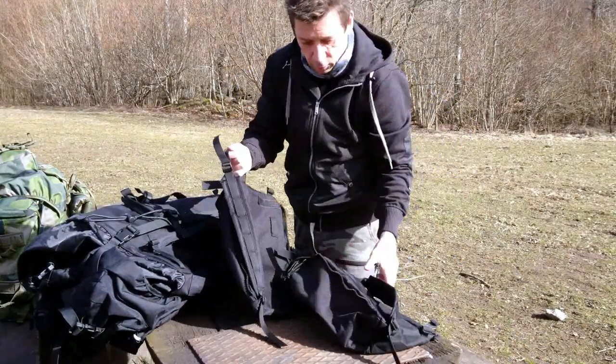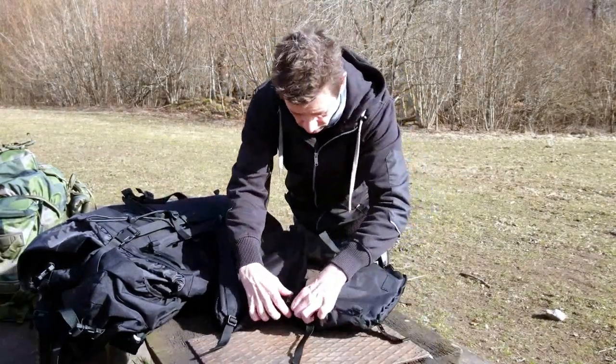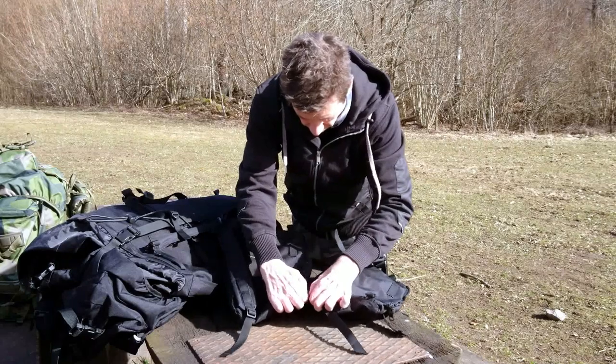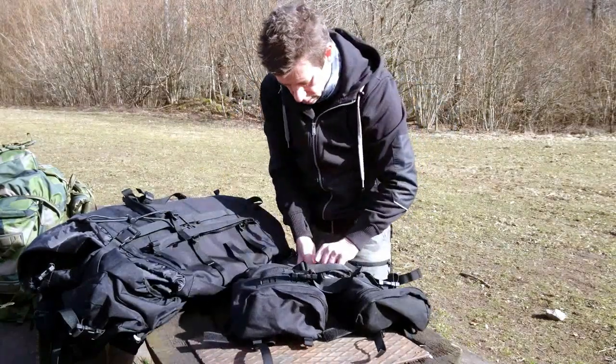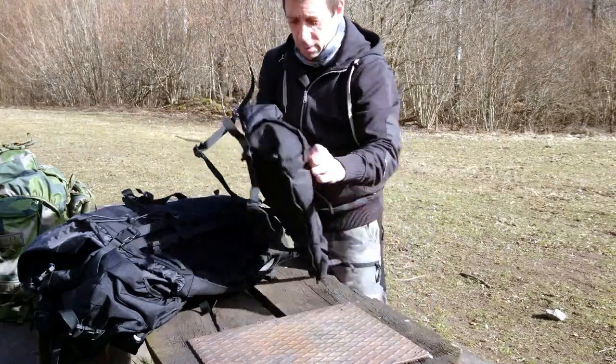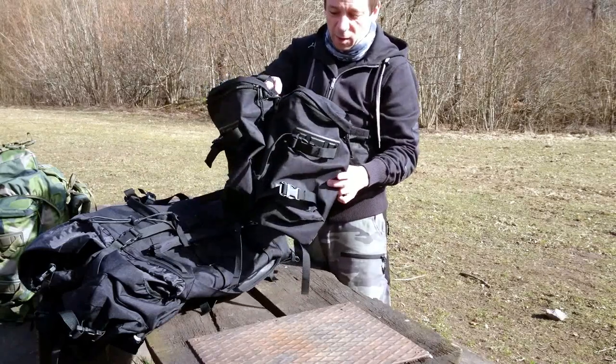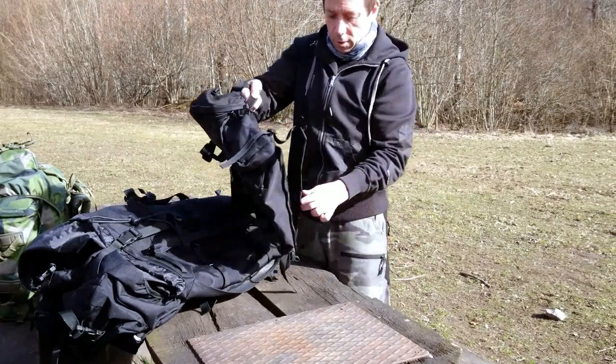That's the two pouches. I mean, you can always just take one and use it as a satchel, but you've got the two packs zip together, and then you've got a nice 20 litre day pack. Not the most comfortable piece of kit in the world, but it does the job.